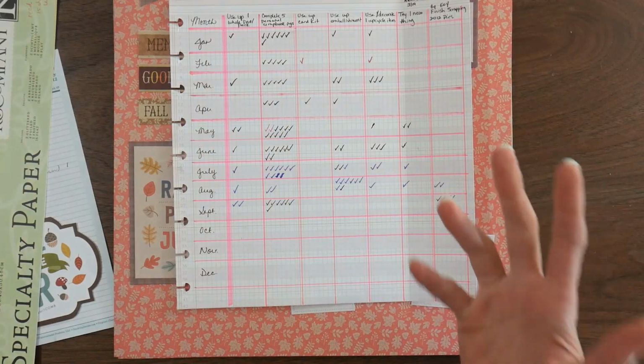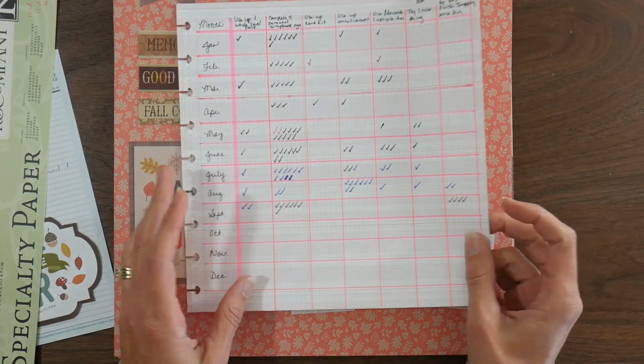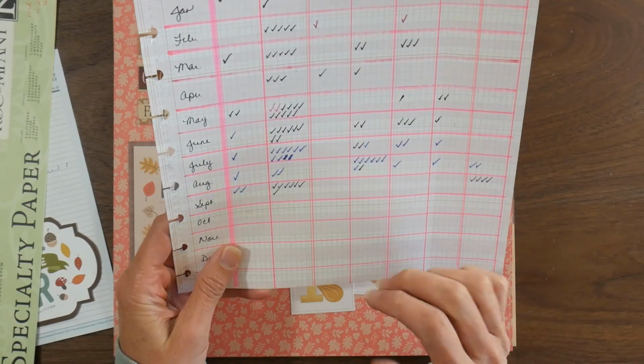I cannot believe that it's October already. The year has flown by. And looking at my little goal chart here for September, it doesn't look like I did a whole lot, but I really did.